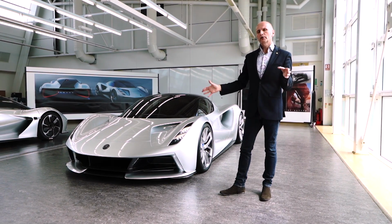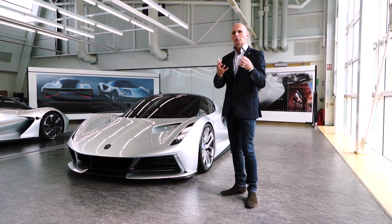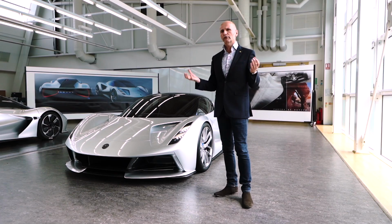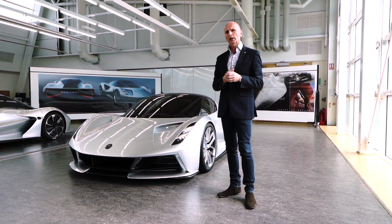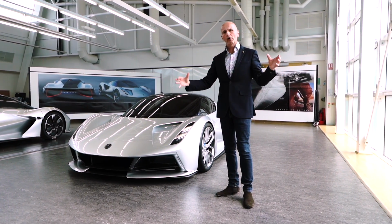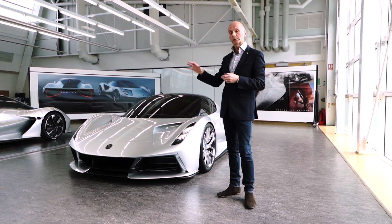When we start the process of any car, we always have to have some reason for doing it, a brief, some guidelines, etc. So when we started designing this car, it's a very simple brief from our CEO, our chairman, was to design a hypercar. And for Lotus, the objective obviously was to design a halo product that would cascade ideas and messaging onto all the new products that we're developing at the moment.